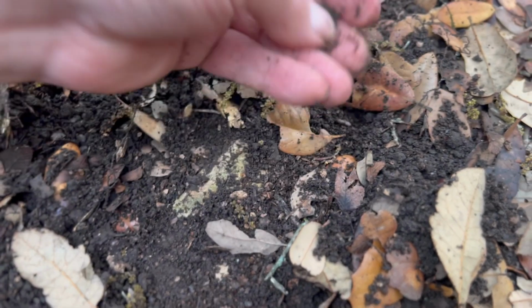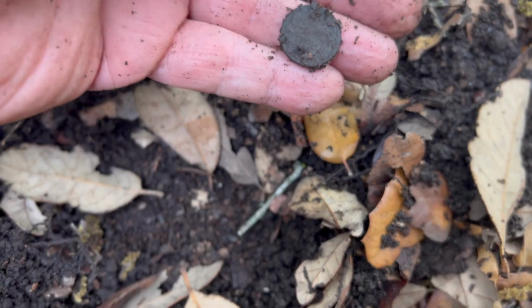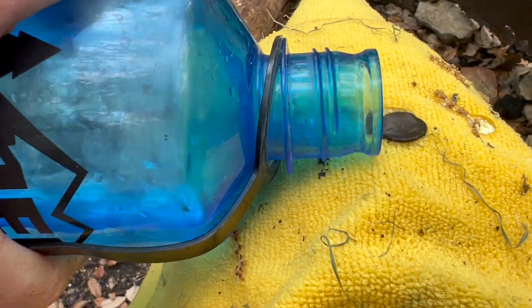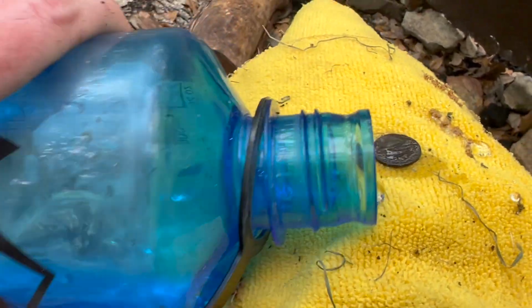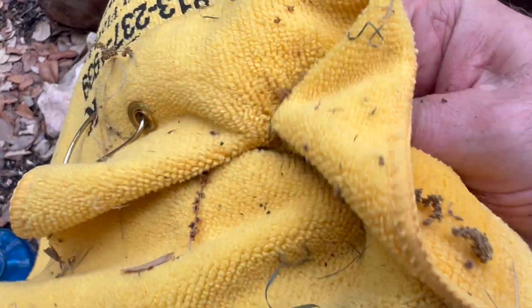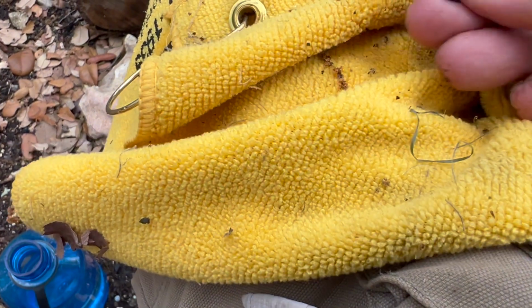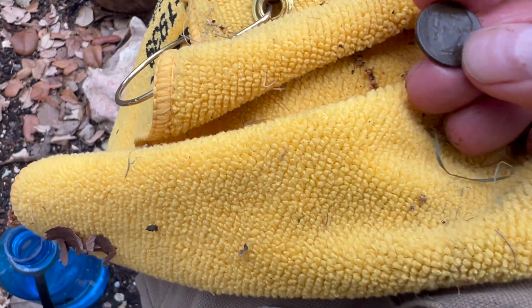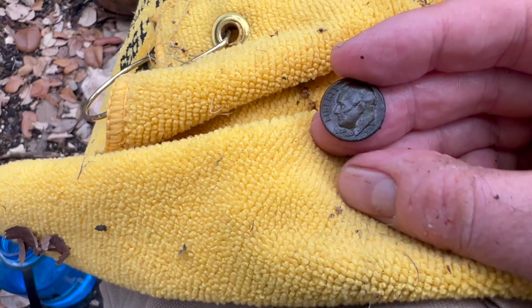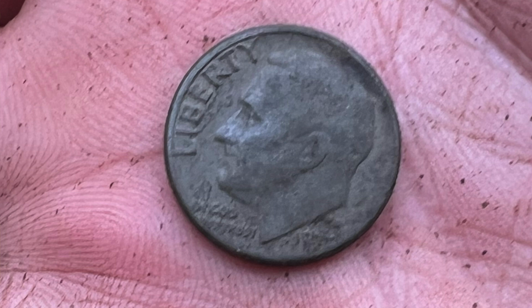Huh! Finally! This feels too small to be a penny. It's gotta be a dime. I'm thinking that it is a clad dime, but maybe it's something a little more valuable than that. Oh, make a wish. Make a stinking wish. Oh! It is a dime. Hey, we're 10 pennies. And there she is in all her glory, a 1975 clad Rosie.